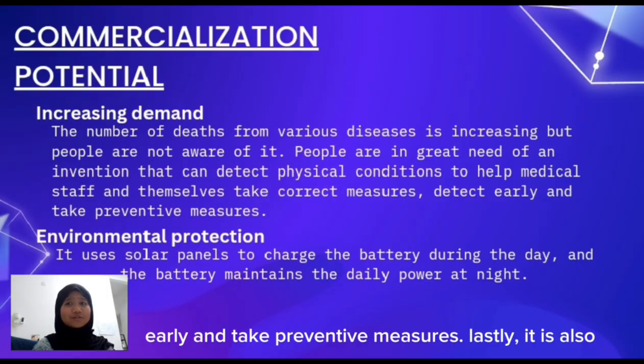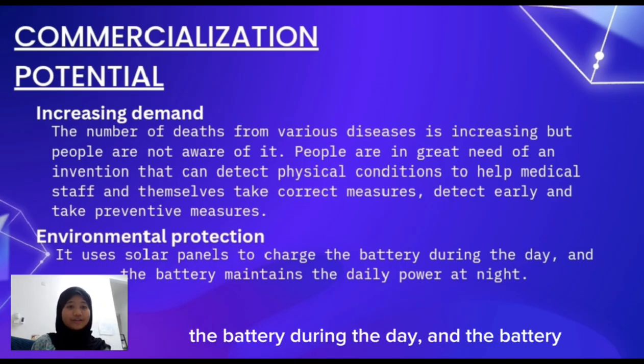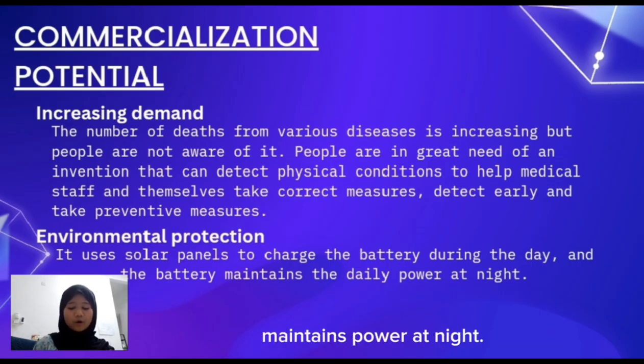Lastly, it is also environmental protection. It uses solar panels to charge the battery during the day, and the battery maintains the daily power at night. So you can use this device anywhere at any time, and it is also environmentally friendly.